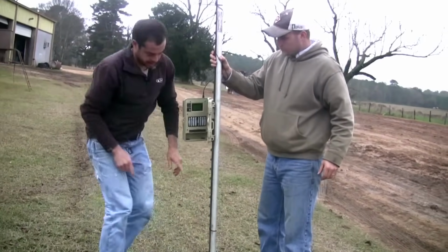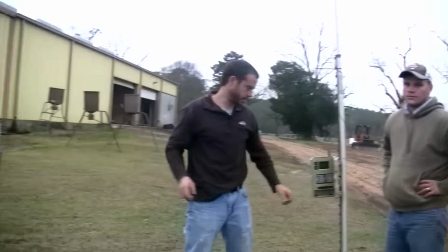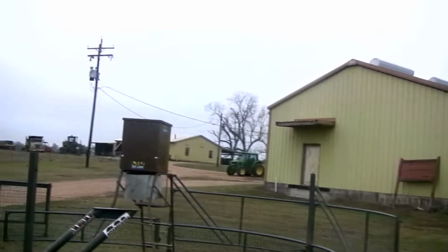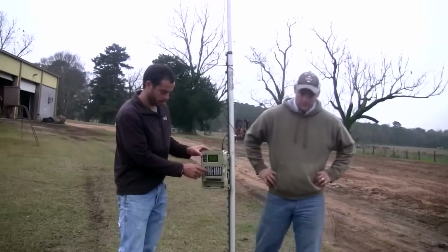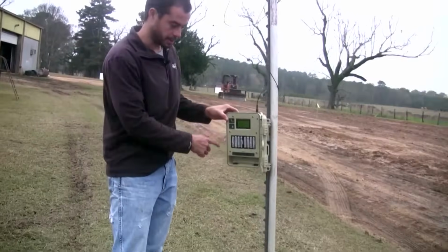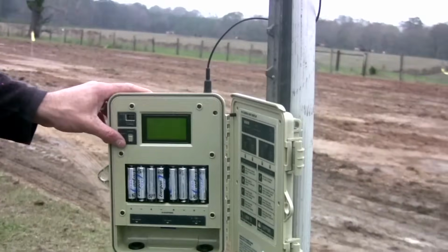We usually put the T-post about 20 feet from the feeder, and I'll explain the feeder in just a minute. This contains eight AA ultimate lithium batteries, and that's pretty necessary to have.